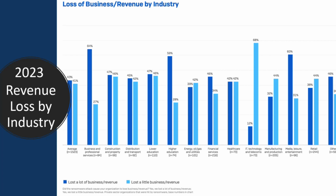The survey that was carried out, as you can see on the slide, was covered across the globe and just shows the different types of industries affected in 2023 by ransomware attacks, with companies having lost a lot of business, which is in the dark blue colour. So you can probably see by the slides it's across all sectors, from legal even through to retail.